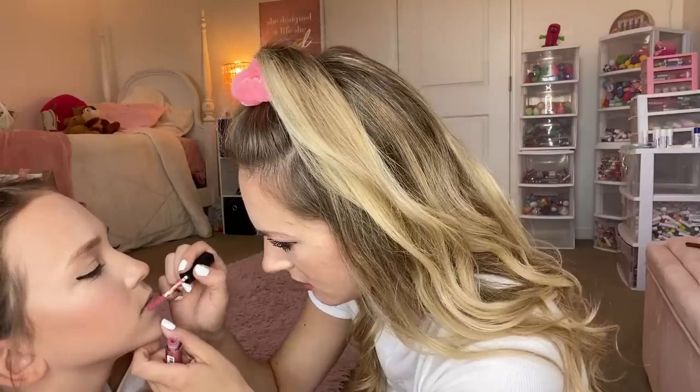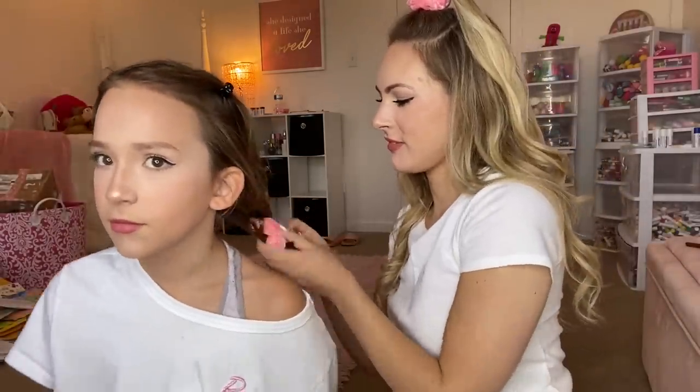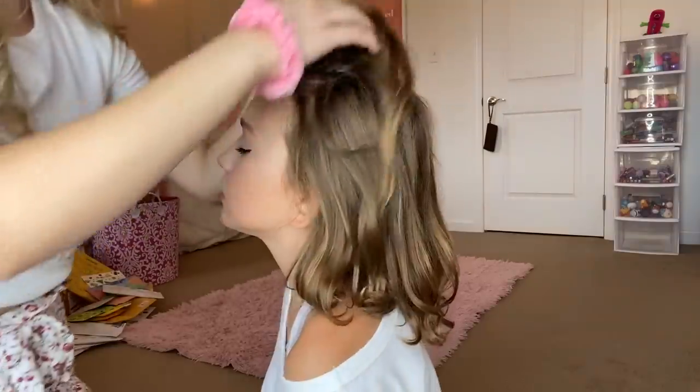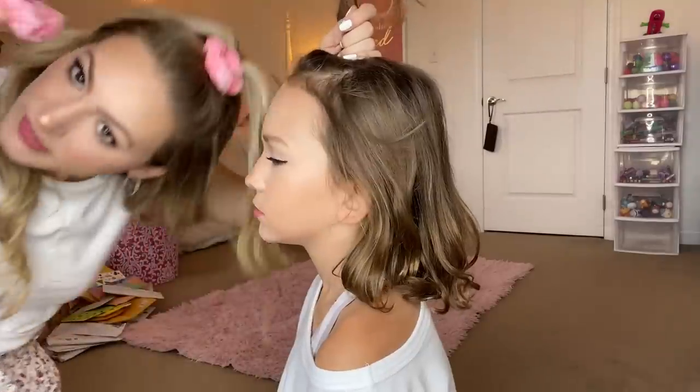So guys, the last thing we're gonna be doing is taking this Smashbox Always On Liquid Lipstick, and it's gonna look fabulous. Oh my God, you look so pretty. I can't even. Now you have to do this hair. I don't even have to curl it. I was going to, but I don't think I have to because she has natural curls. Look at that. It's so pretty. So we're gonna do a little scrunchy in her hair. And this is literally the same one that's in my hair.